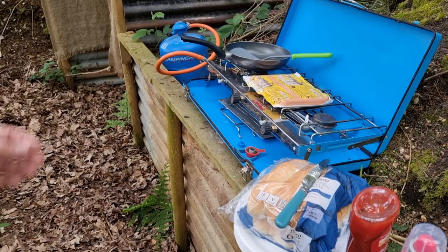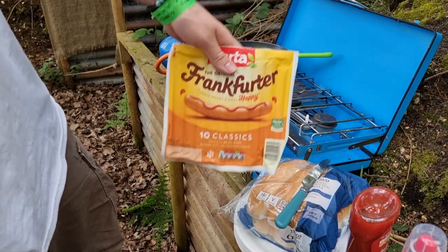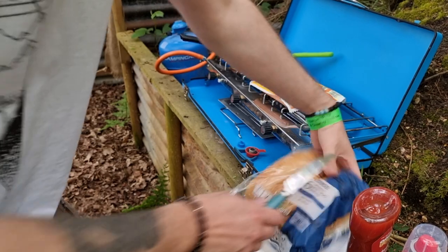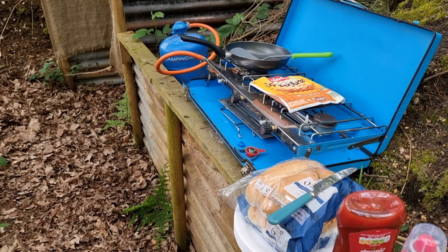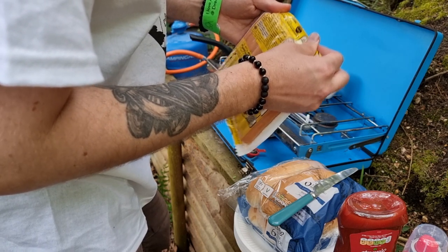I'm gonna be doing Frankfurt sausages. Just put them in some rolls with some sauce. So pretty simple. Pretty simple dinner tonight. First time using this stove, so hopefully it goes all right. How do you do it? Heat for 4 minutes.